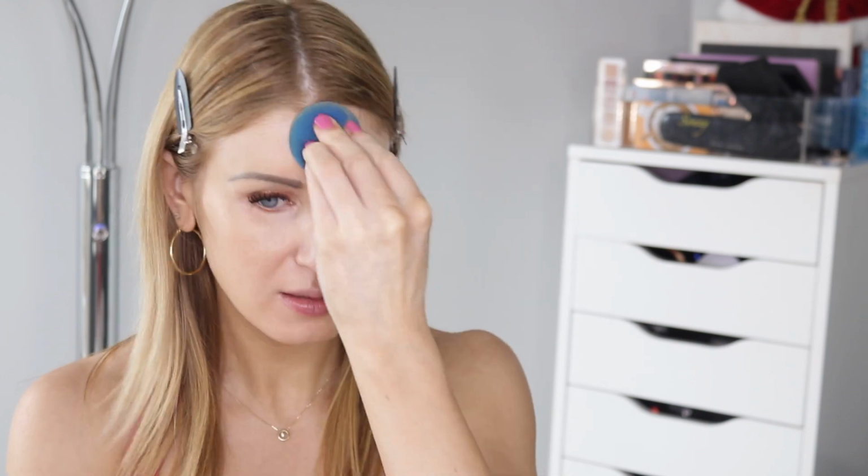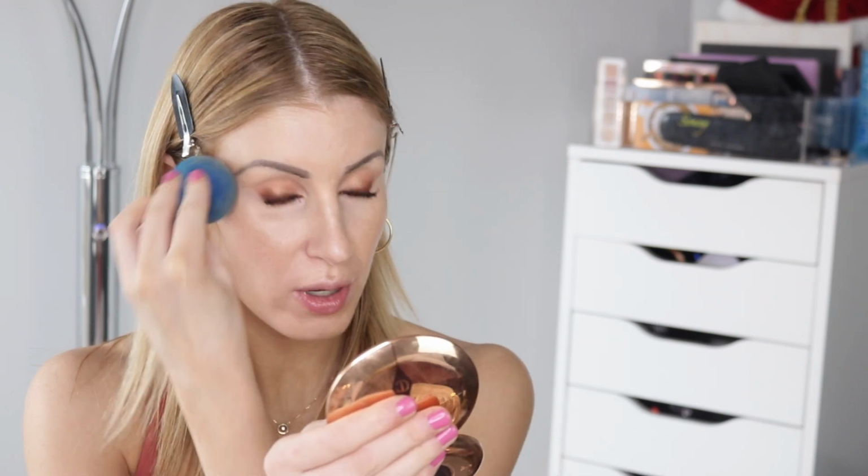I went ahead and mixed that up on my palette. I'm just pouncing it over the skin. I start in areas where I have the most discoloration, and for me that's my jawline. And then the last area I go over top is my pore area because I don't like product there. I try to avoid putting product there as much as possible.